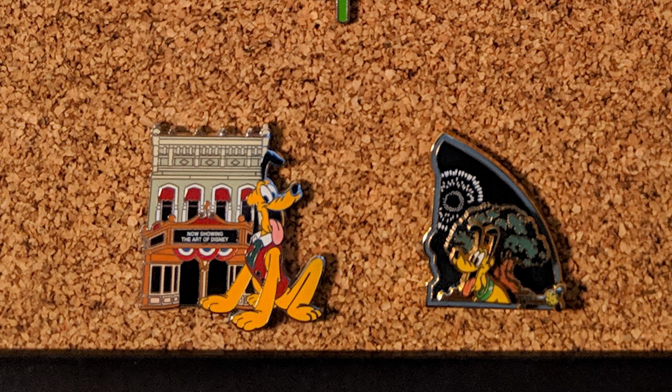And then finally, another one that came with the set is this 3D Pluto Tree of Life. It's from some Animal Kingdom thing. Some darn Animal Kingdom thing. And there you go. That's my Pluto collection, as it were. There you go. That's our pin collection.